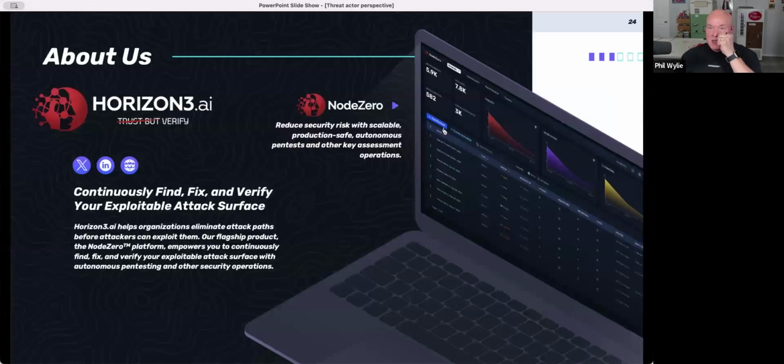And so that concludes the presentation, but Node Zero continuously finds, fixes, and verifies your exploitable attack surface. Reach out to your Optiv account rep for more details. They can give you a demo and give you more information on the product.